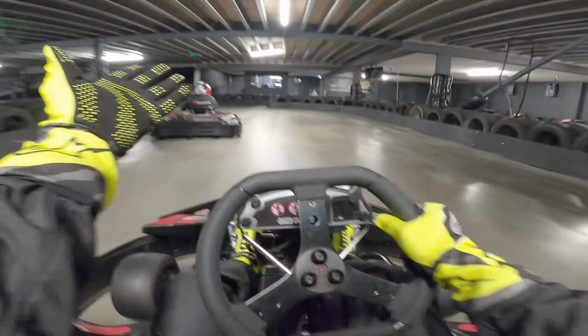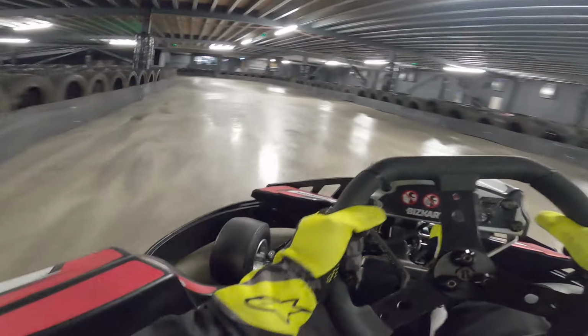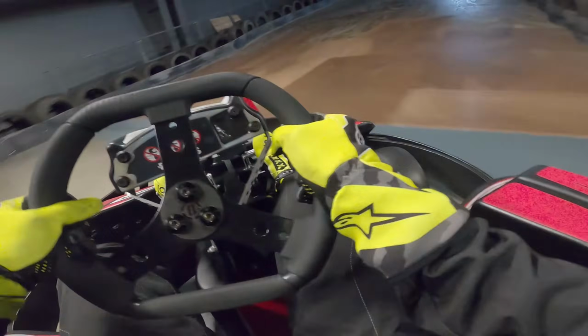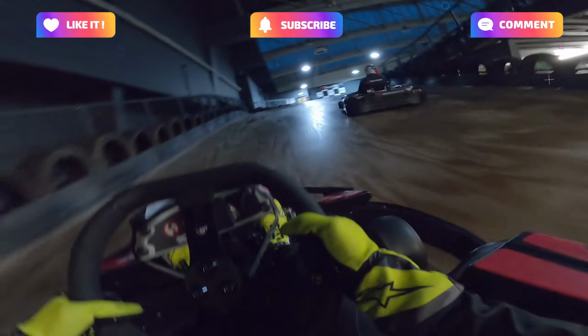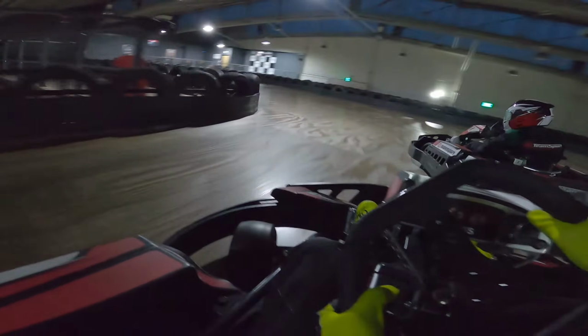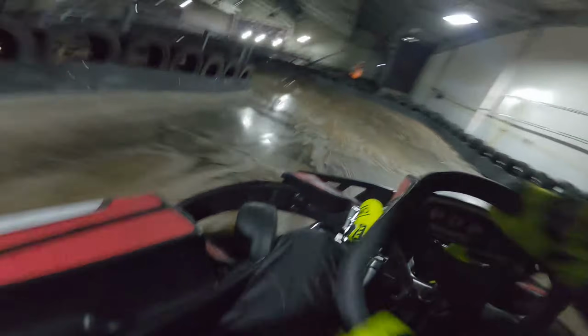But as we come round, he goes in to the pits to have his black flag and is told off from the staff. So I'm thinking, great, he's out of our way, we can now carry on doing our hot laps. However, the following lap, as I come round past the pits, who pops out at the end? The kid in the green suit. Brilliant. Not what I wanted, but I managed to dispatch of him actually pretty quickly and very cleanly. I will take that, thank you very much.